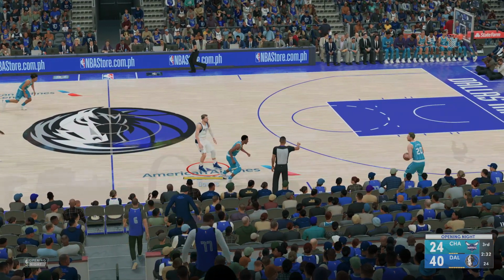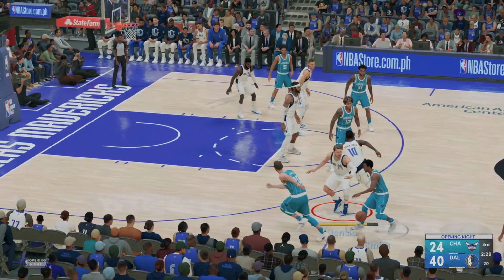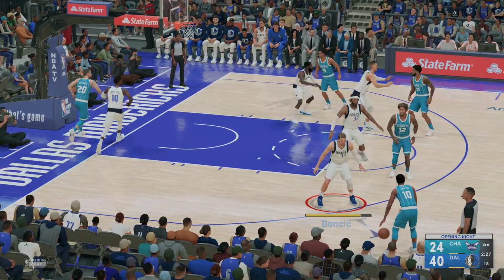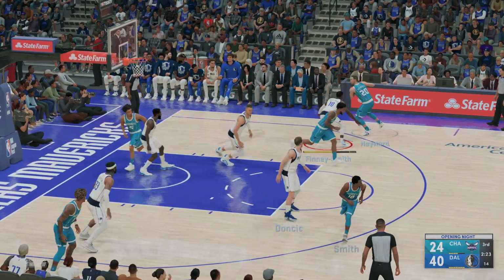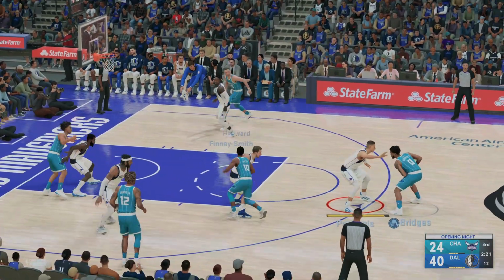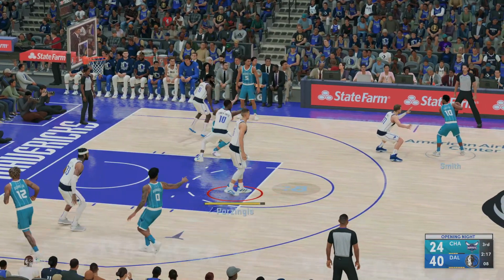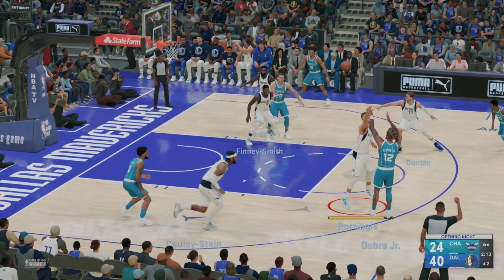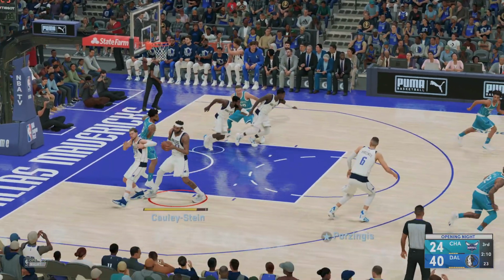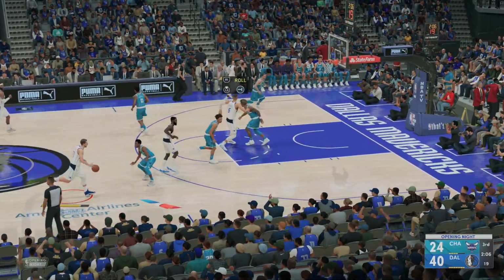Here's what Charlotte's going with right now. Oubre's checked in for Plumlee. Bouknight comes in for Terry Rozier, and Smith subbed in for Ball. Passes it to Hayward. Now, here's Bridges. Smith surveying the defense. The pass to Oubre. Off target with his three. Dallas leading by 16.